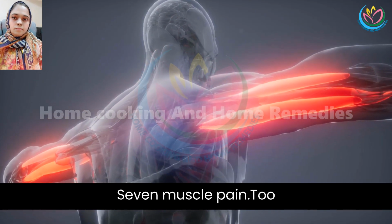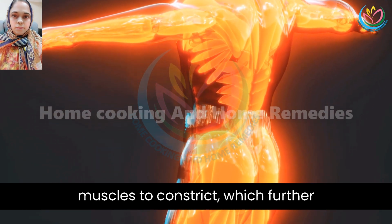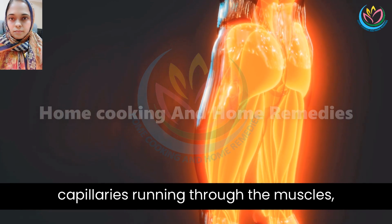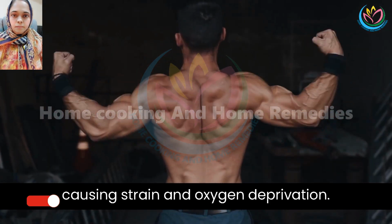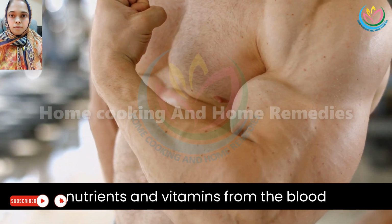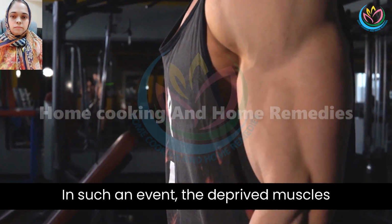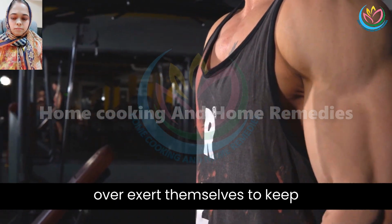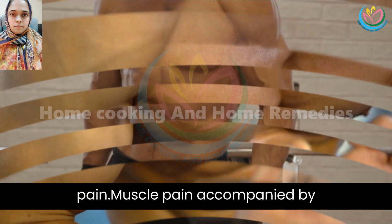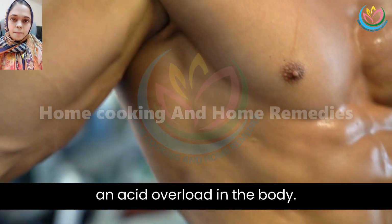7. Muscle pain. Too much acid in the body can cause the muscles to constrict, which further obstructs the oxygen-carrying blood capillaries running through the muscles, causing strain and oxygen deprivation. It also obstructs the absorption of nutrients and vitamins from the blood necessary for proper functioning. In such an event, the deprived muscles overexert themselves to keep functioning, resulting in soreness and pain. Muscle pain accompanied by fatigue is an even clearer indication of an acid overload in the body.